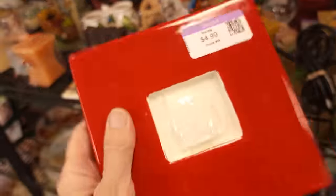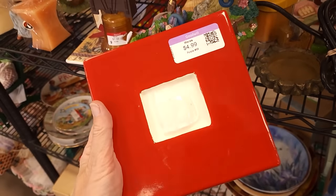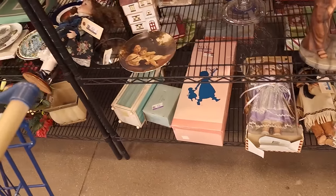But I do see a cat with a purple tag, which is half price. It's a trivet made by Treasure Craft. What? It's a Treasure Craft cat trivet. Say that three times fast. I will pick that up for $2.50.